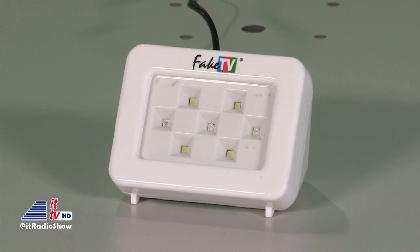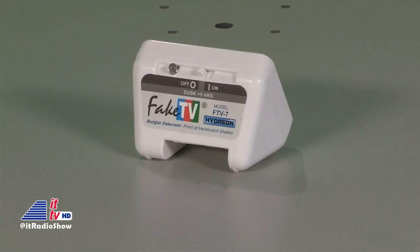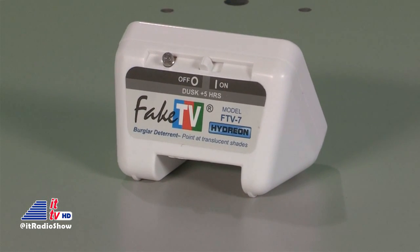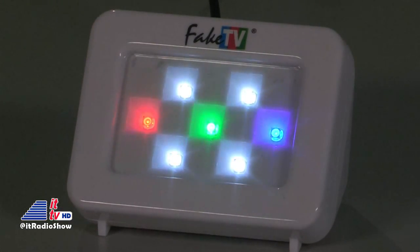The Fake TV Burglar Deterrent is available in 3 different models. The FTV7 is the basic version. It will resemble a 27-inch TV. You can either have it on constantly, or with its light sensor that will sense when it gets dark, you can have it run on a timer. You can set this one to stay on for 5 hours after dusk. The FTV7 sells for about $25.